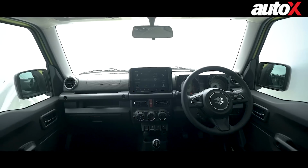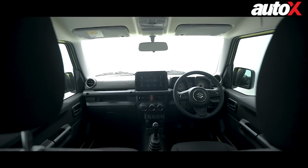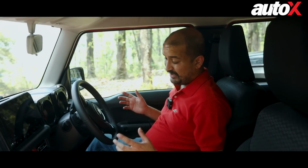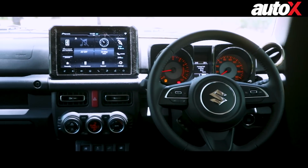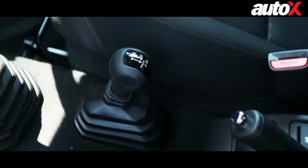But otherwise, when it comes to space, well, let's just say because of its limited height, because of its limited width, it is small in here. You feel like you're sitting in a small car, which the Jimny is at under 4 meters. But you also get a lot of equipment. You get your big touchscreen, you get your Apple CarPlay, Android Auto, climate control, you get your 4-wheel drive controls.